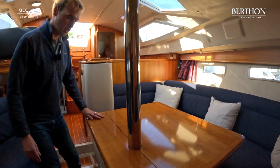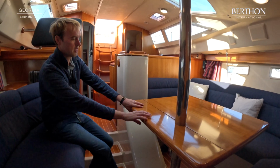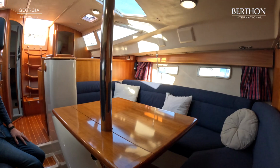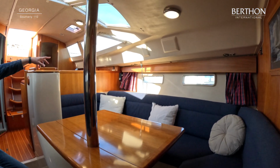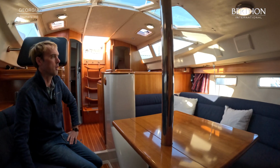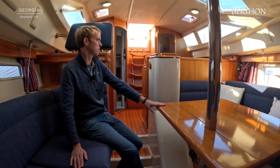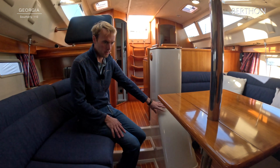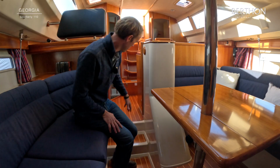So you've got your saloon table here. This drops down. This also comes out, so it extends to this side of the sofa. But you can fit plenty of people around here. With these windows here, you've got loads of natural light, which is nice. So they do sleep 6 quite comfortably. This is a nice spot to sleep. The keel mechanism comes up into here, which is good. Right, come and have a look.